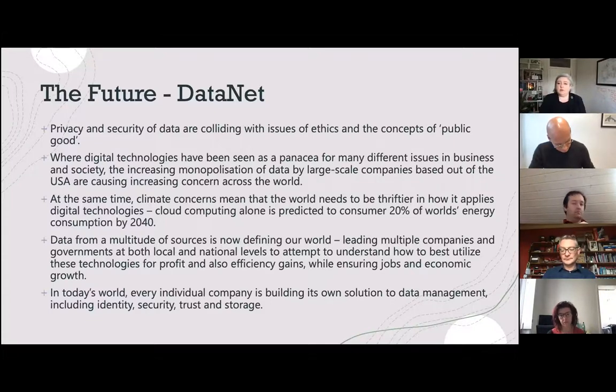Also, I did quite a bit of work for the UN during 2018 and 2019, looking at something called the Digital Cooperation Panel. And where digital technologies have been seen as a panacea for many different issues, both in business and society, the increasing monopolization of data, significantly by companies that are based out of the United States, is causing increasing concern around the world. I'm sure you all have a lot of discussions in this space.